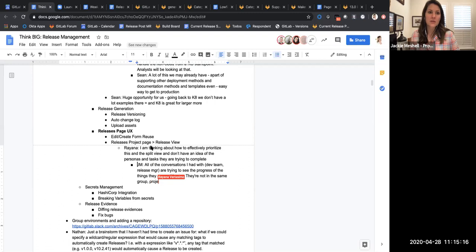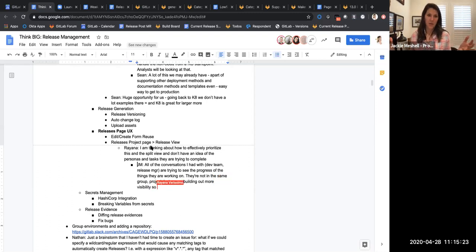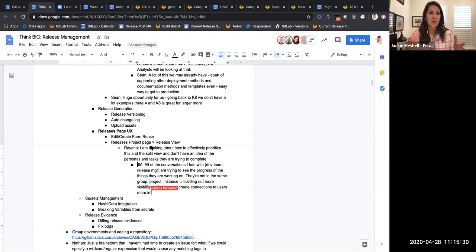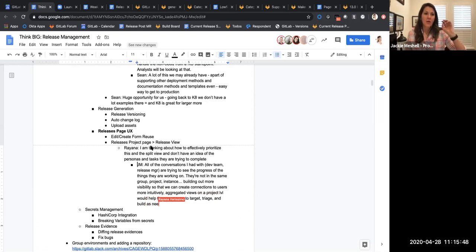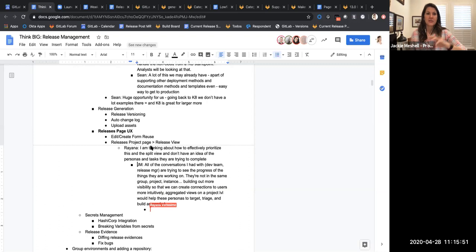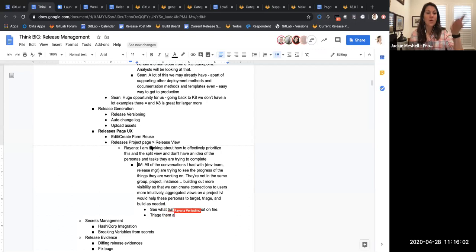So it's about building out more visibility so that we can create connections for users using the architecture that GitLab offers today. More intuitively, providing aggregated views of the release page at a project level would help this development team lead or release manager or platform engineer persona be able to target, triage, and dig into details as needed. So if we think about the task, I'm starting my day, I want to see what trash cans are on fire, I want to see what things are not on fire, and I want to triage those items accordingly. They would go to that project releases page, see what all the releases are doing, or they'd go to the releases group page and see what those releases are doing.